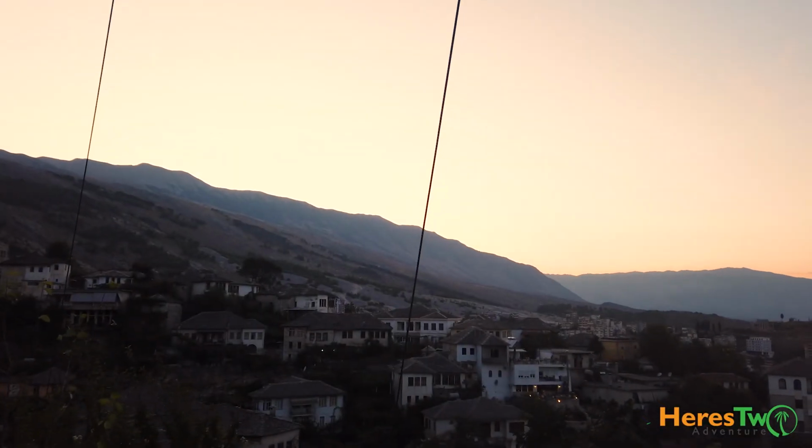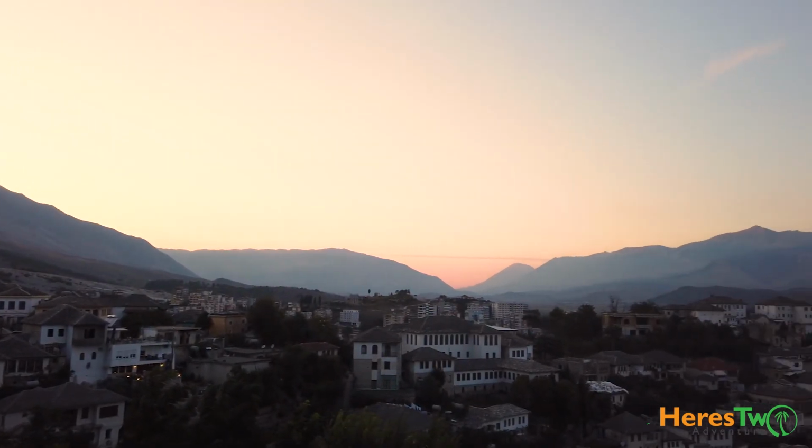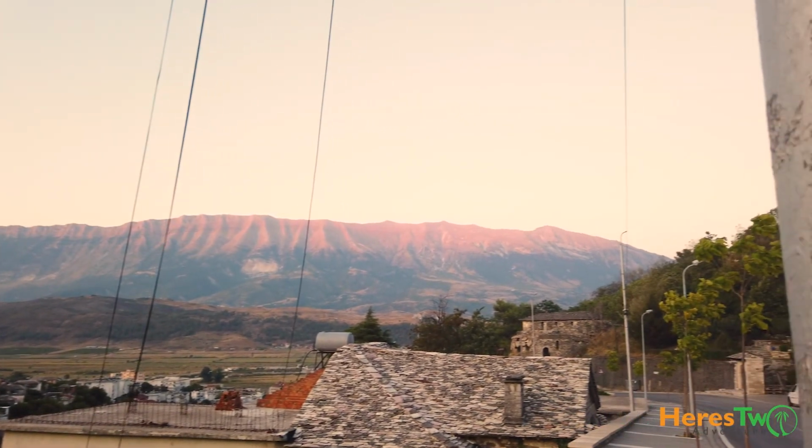And check out this amazing sunset behind us. Absolutely beautiful here in the valley. So beautiful. We've loved exploring Gjirokaster today. With it being built in a valley, it just added to its beauty. It's been a bit different to the rest of Albania, which is kind of nice, kind of not nice. We have enjoyed Albania.